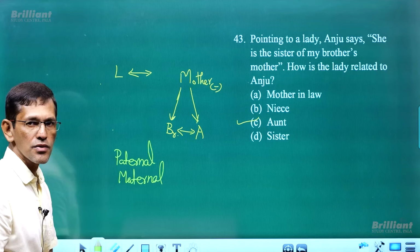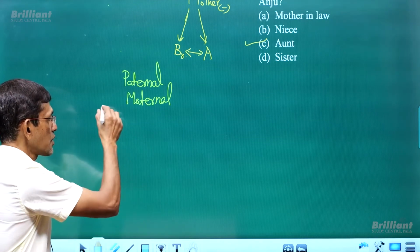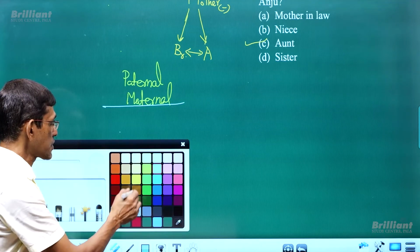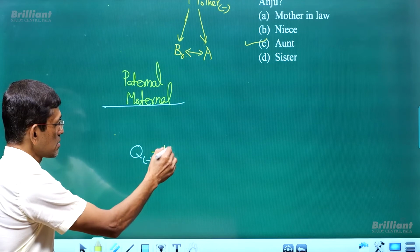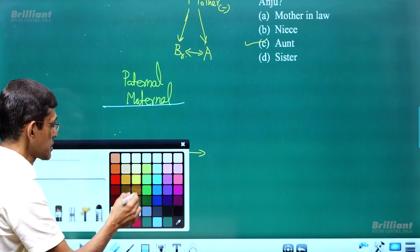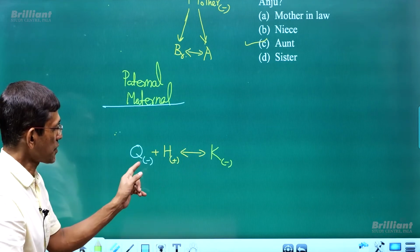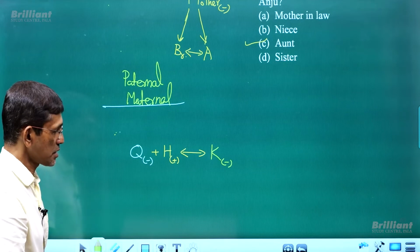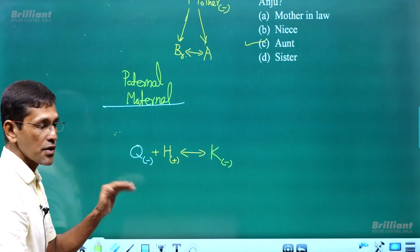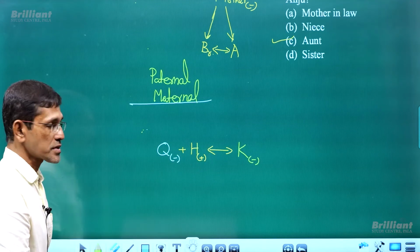And how about like sister-in-law? So let's say sister-in-law, if you take Q, who is the sister-in-law of Q? Well, Q, if it is a female, then the sister-in-law of Q must be, this is the husband of Q, H, and the sister of H, let's say we call that person K. So if K is a female, then K is the sister-in-law of Q, Q's husband's sister. Is there any other possibility? Q's husband's sister is the sister-in-law. Is there any other chance of having another sister-in-law? Well, husband may have more than one sister, so that's possible.